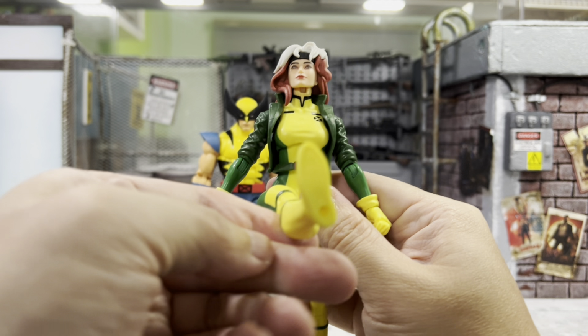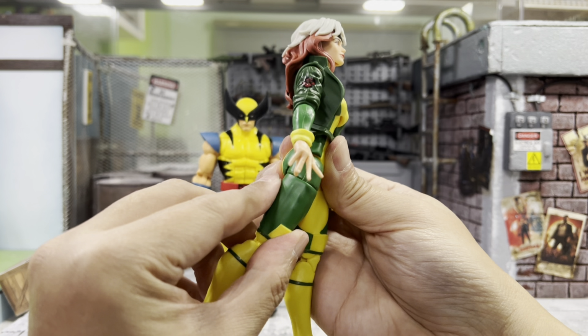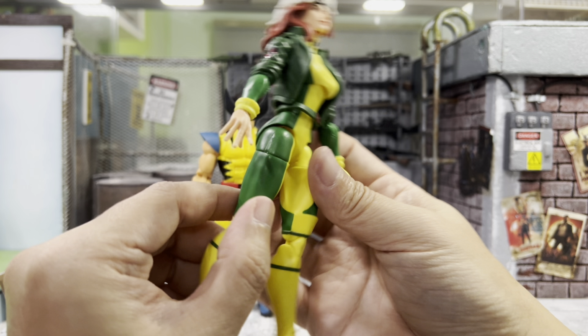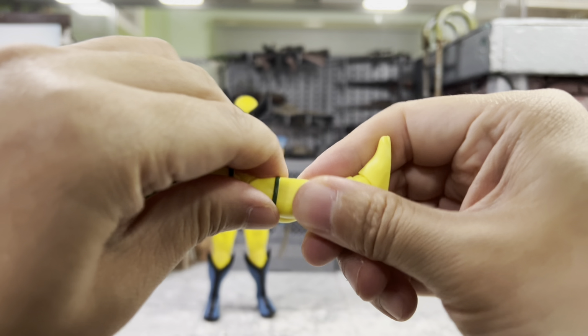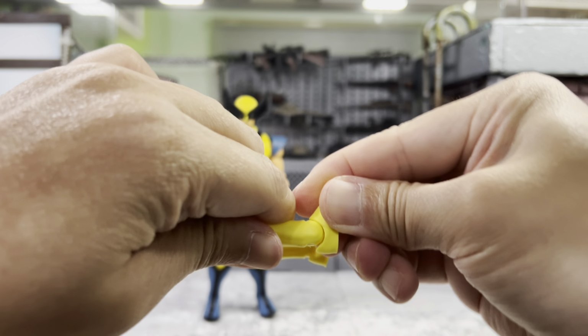Let's see how well she can kick forward. Yes, about 90 degrees. Kicking backwards, not going to happen because of her beautiful butt cheek here. Okay, so she does have a double joint knee. Okay, very good. And let's see, you can turn here. Nope. So her legs, just like Wolverine, can swivel around, going up and down.